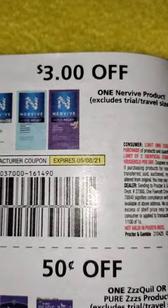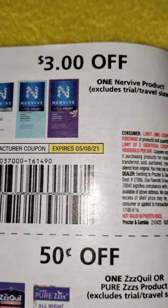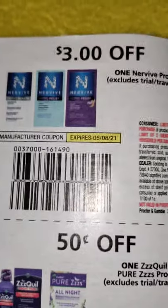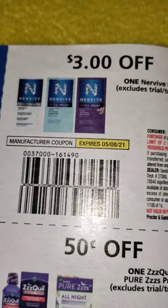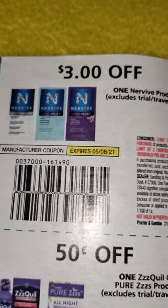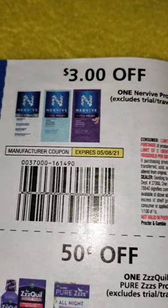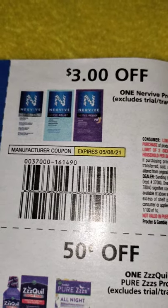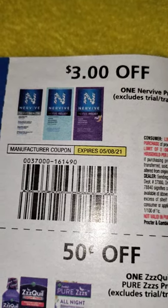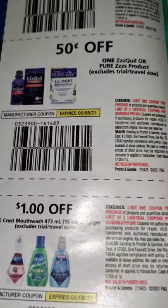We have $3 off 1 Nerve product. I've been looking for this product because CVS gave me a $5 off on it, and I'm glad that's on there. I'm going to look on CVS today and see how much this costs, because this looks expensive. They gave me a $5 CRT on it and I've been looking for it. But of course, the CVS website be acting up because it never pulled it up. So now I could see what it is. I'm going to plug it in tonight to see how much they are.